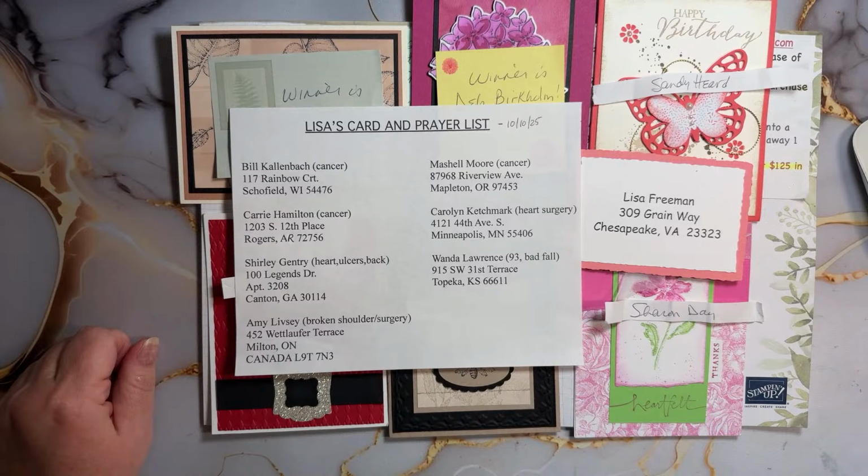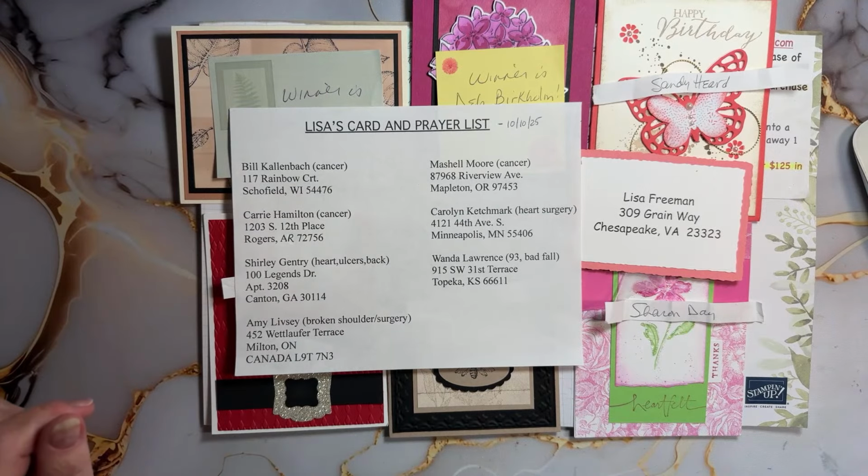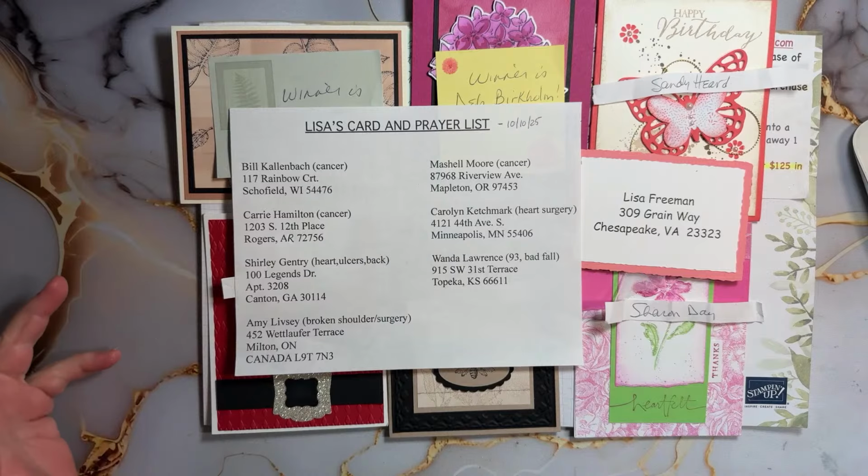Darlene says the card to Shirley came back. You know, that happened to me a few times. I've sent people cards and they've come back, and then I double checked the address and it was the right address. So I just put it in another envelope and resent it. I don't know why the mail does that.